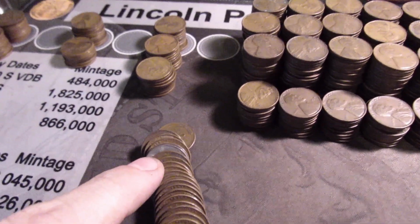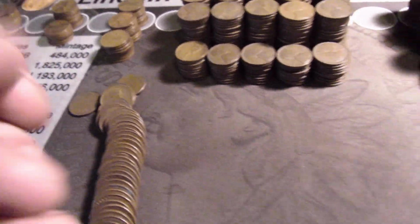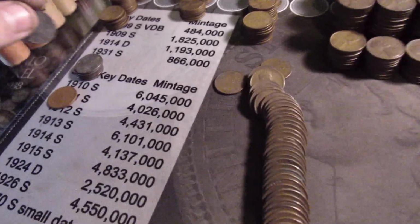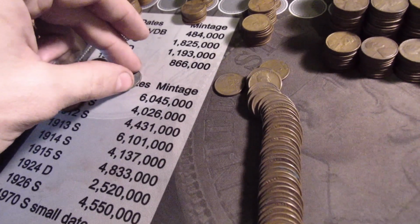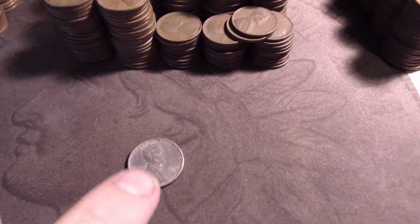Roll 17. Another steel cent. There it is. The D mint mark. Cool. Roll 17 had a couple of more things, including the steel cent.